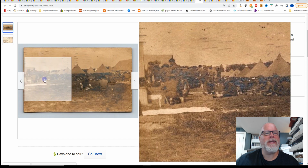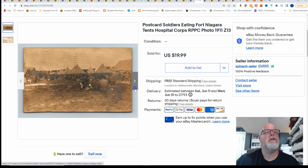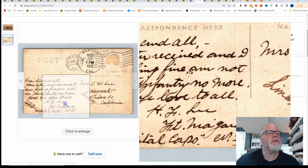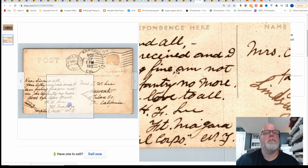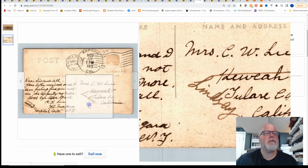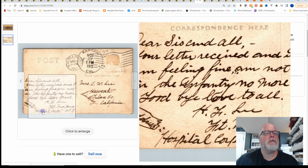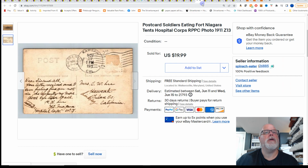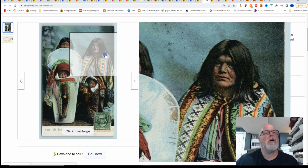Soldiers eating, Fort Niagara, tents, hospital corps, real photo. So some type of encampment. I don't know where the hospital corps is. Oh, there's right here. Information on the back. 1911. This is a small card. It's probably a half an inch smaller all the way around. But I don't think it's been trimmed. I'm pretty sure it's not been trimmed. Anyway, $19.99 for that card. Native American, Indian, Ute tribe, squaws, and papooses.